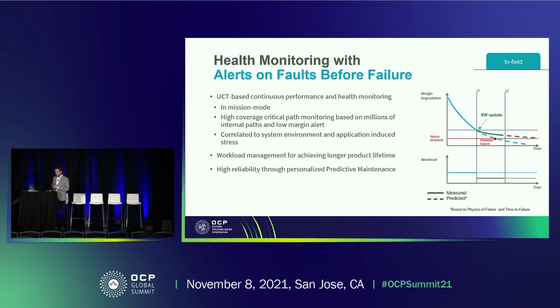The last example here is basically a health monitoring with alerts of faults before failure of a chip that is operating in the field, in the data center. We can see here some example of a logic pad that is degrading over time out of the million logic pads that we are monitoring. And using the agents, we are able to detect this degradation, predict when it is happening, and basically recommend to take an action. In this case, you can see a software update that was taking place, and the workload of the system reduced, and the system can continue to operate in the field without the failure occurring.